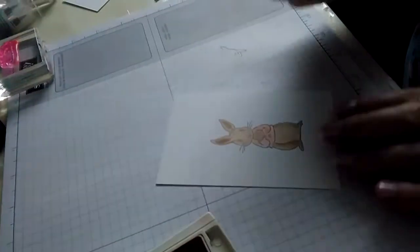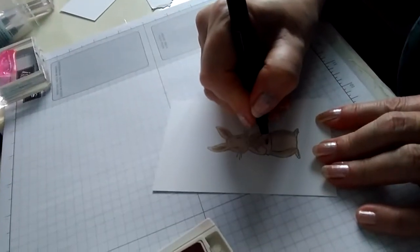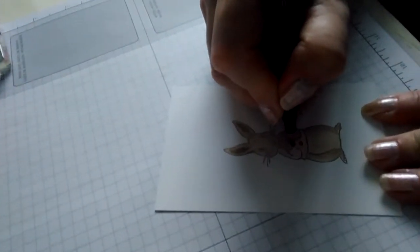So that's its little jacket. So I'm just going to take some right from the top, which is hopefully going to pick up a little bit of a darker colour, just to pick out the buttons on the jacket.